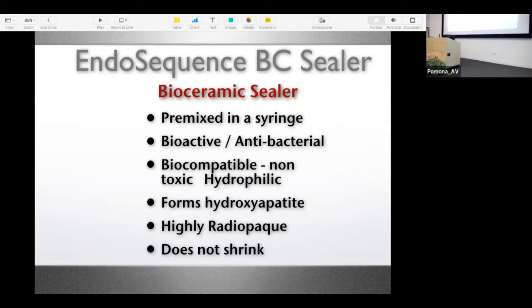Here's a huge deal. It's hydrophilic, not hydrophobic. In fact, what makes a BioCeramic set is moisture. And it's the moisture from the dentinal tubules that makes the sealer set. By weight, what percentage of dentinal tubules is water? About 30 to 40%. And it's the moisture in the dentinal tubules that's driving this reaction. Again, it forms hydroxyapatite. And when BioCeramic sets, it doesn't shrink. In fact, it expands 0.3%. So think about this. What's creating the seal is the sealer.